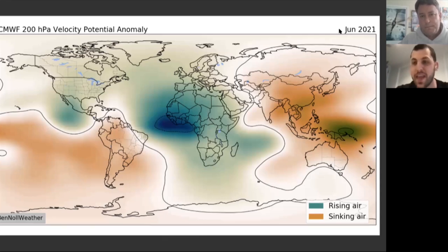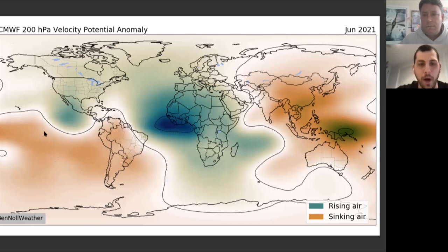So how is the atmosphere reacting to the ocean anomalies, be they warm, be they cool, that it is sitting on top of? It's a different way of looking at things. It's more of the atmosphere rather than the ocean. And this can help to tell a story as well.